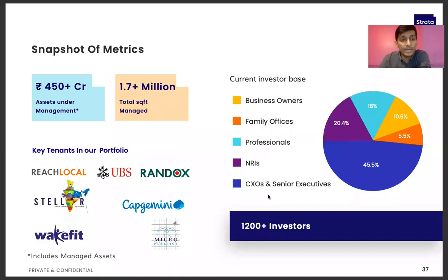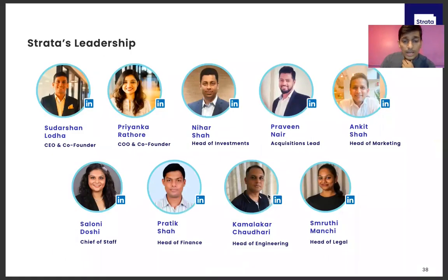Close to 1,200 unique investors have invested with us, with a repeat of about 15 to 20%. That's a healthy repeat, and that's how we want to grow. Most are CXOs, senior executives, family offices and NRIs participating through our platform. Our management has grown from a 15-member team to now a 42-member team.